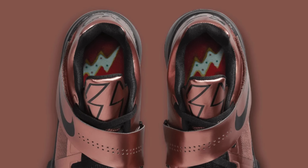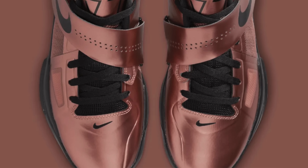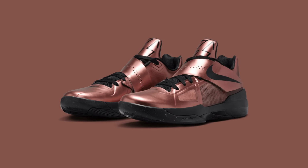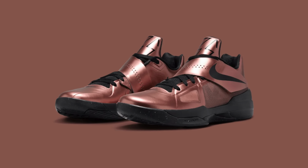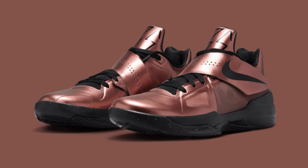Rounding off the 20th, we've got the Nike KD4 Christmas. Returning for the first time ever alongside a lot of other popular KD4 releases, we're finally getting the Christmas KD4s back again in 2024. I really miss great Christmas themed sneakers. That was something that was huge in like the early 2010s, especially with Nike and their basketball sneakers, but nowadays it's not really the same.